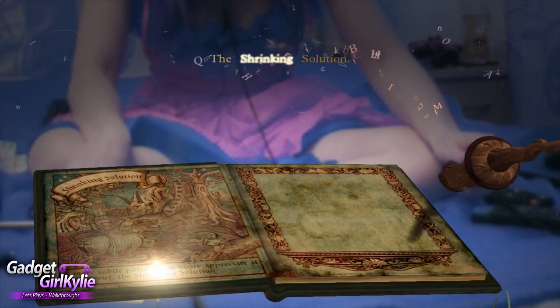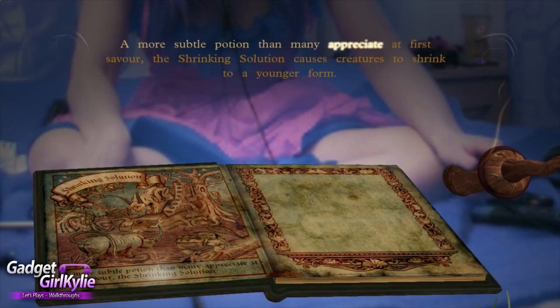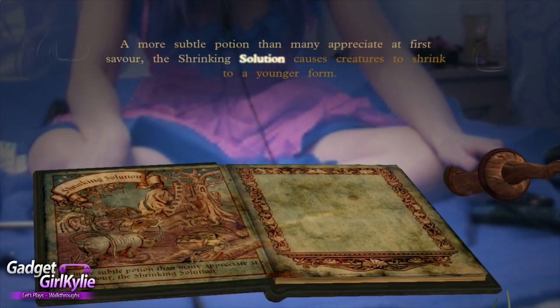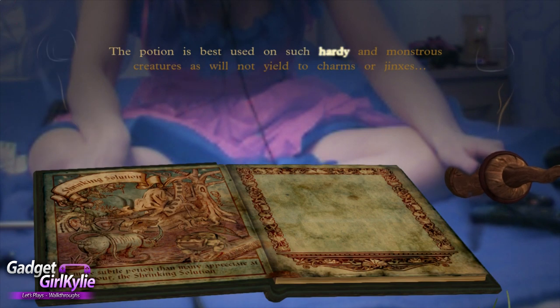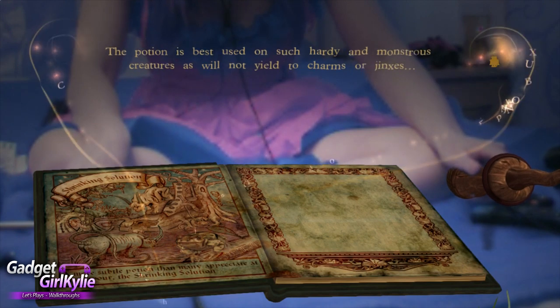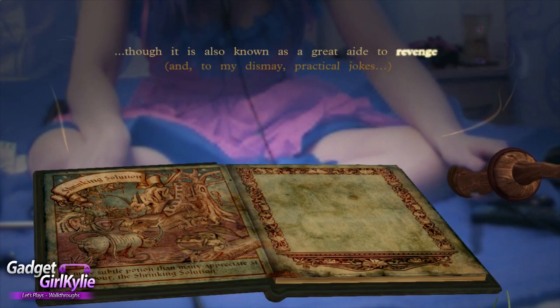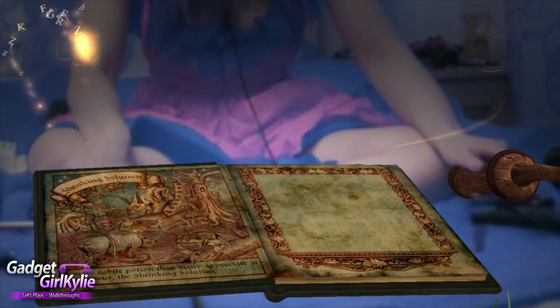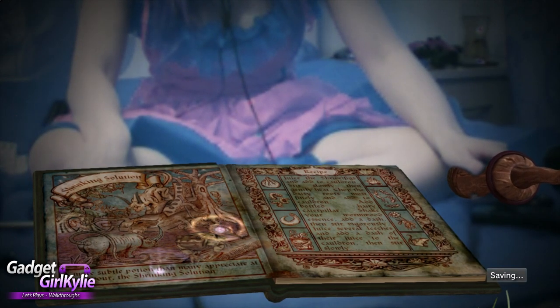The shrinking solution. A more subtle potion than many appreciate at first savor, the shrinking solution causes creatures to shrink to a younger form. The potion is best used on such hardy and monstrous creatures as will not yield to charms or jinxes. Though it is also known as a great aid to revenge, and to my dismay, practical jokes. In other words, it is the cunning wizard's choice.